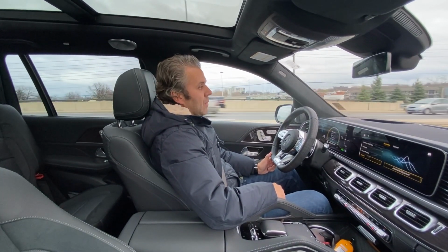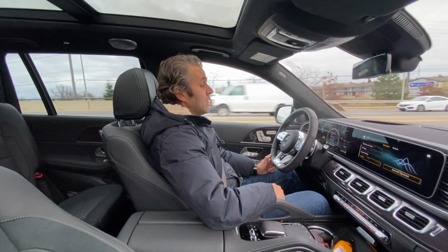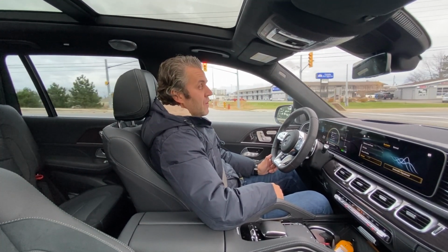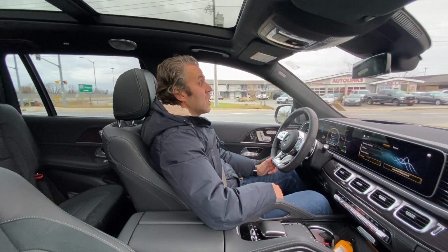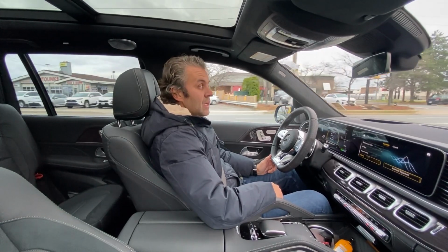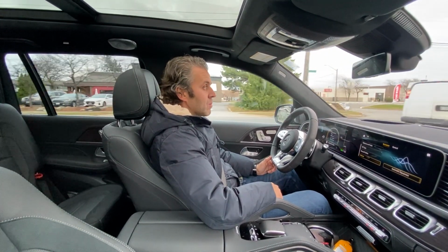I love this thing. It's quick. It's really quick for a three-row SUV. And I've driven even the X750i. This thing can go pretty fast. It just depends where you take it. I mean, I don't suggest you do it on public roads.